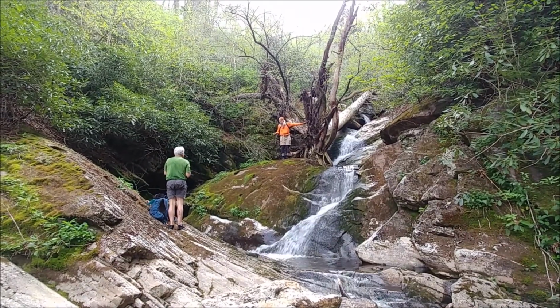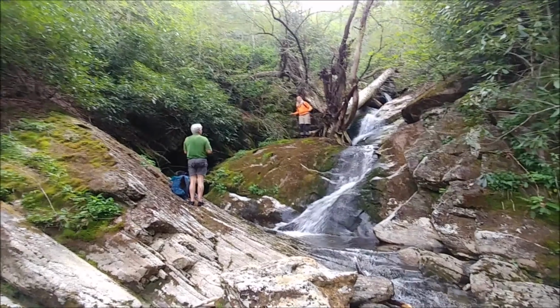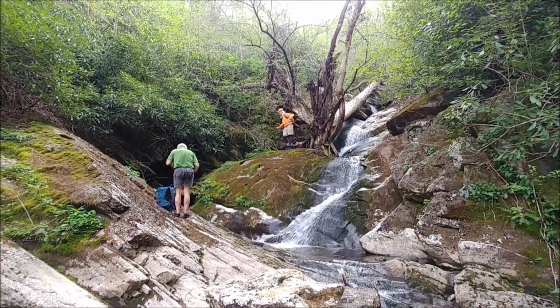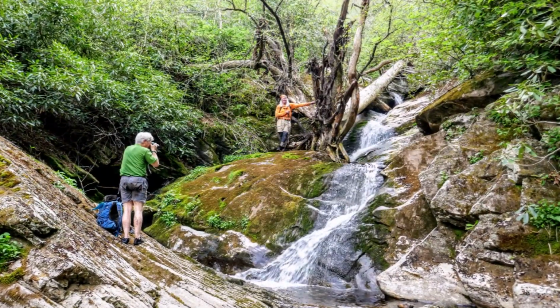I think we're naming this crappy one Big Wood Falls. Don't camp. I taught freshman in high school for years and have had to.